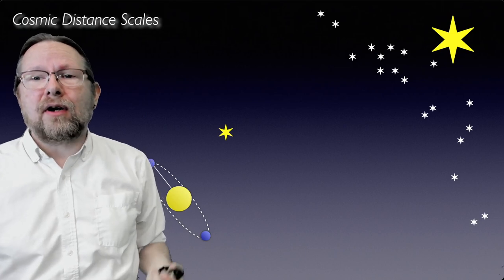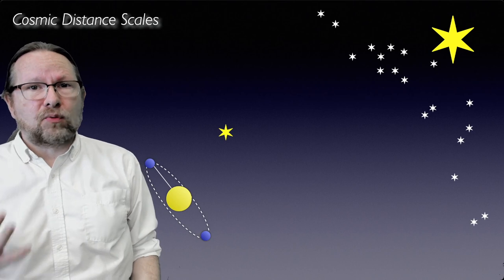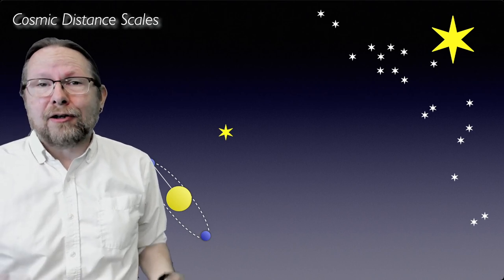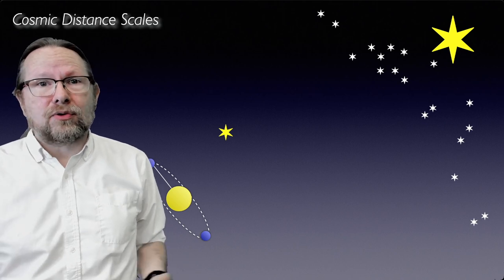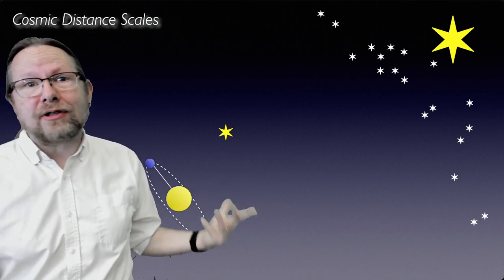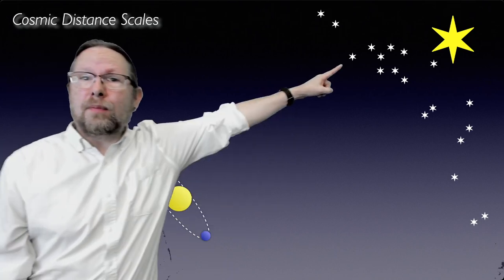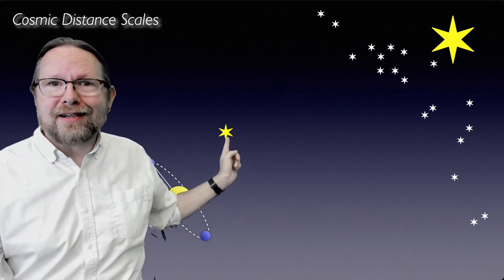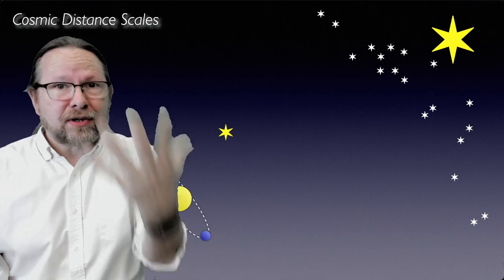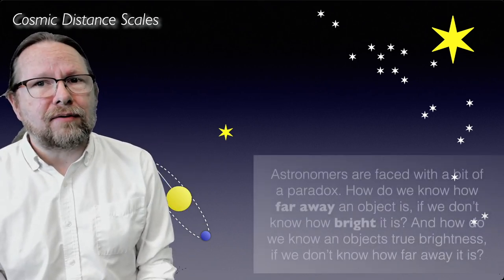If stars have different true brightnesses, and the word we use in astronomy to talk about how bright something really is is its luminosity. Luminosity we use to refer to how much light something gives off. Brightness we use to refer to what something looks like to us here on Earth. So we can imagine a very luminous star that doesn't look very bright because it's very, very far away. And we can imagine a star with a very low luminosity that looks bright because it's really, really close to us. How do we disentangle those two pieces of information?